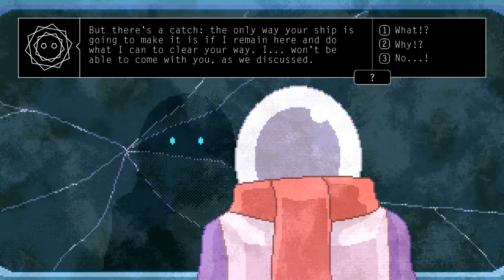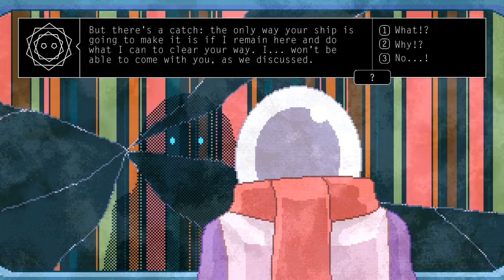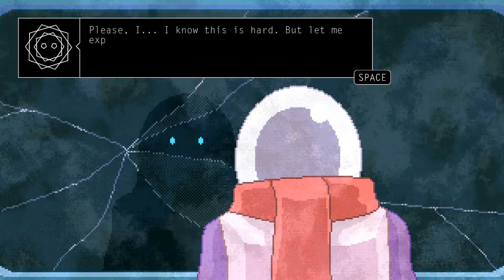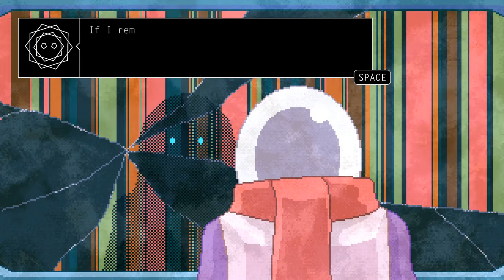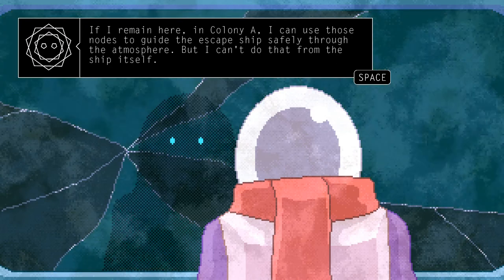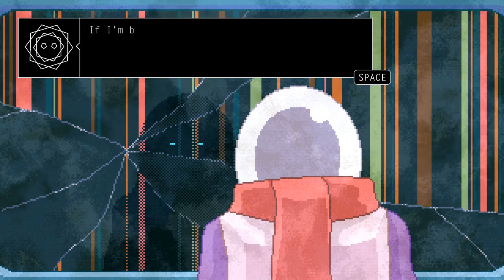Shit, well, that would just entirely negate the point of all the people in the holosim chamber deleting themselves. No. Please, I know this is hard, but let me explain. Remember when you shut down the terraforming field last week? I mentioned the remote nodes that were still orbiting the planet. If I remain here in Colony A, I can use those nodes to guide the escape ship safely through the atmosphere. But I can't do that from the ship itself.